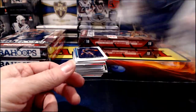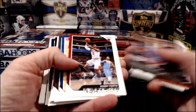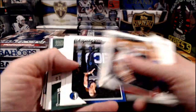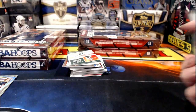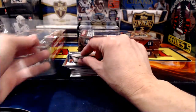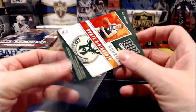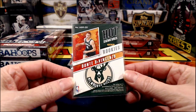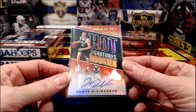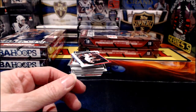Highlights, Karl-Anthony Towns, the big man for the T-Wolves. Minnesota, eh? But yeah, I do think Anthony Davis is probably gearing up to hit free agency and thinking he's not going to stay down there. I mean, they have, to their credit, tried to get him some help. And if Boogie hadn't gotten hurt, I think that would have worked out because they were playing well together. And they did get at least into the playoffs a little. But I just think Anthony Davis, the kid's just ready to win. Dante DiVincenzo for the Milwaukee Bucks. Nice little rookie ink.